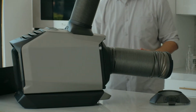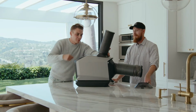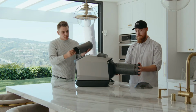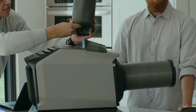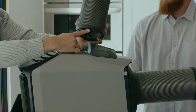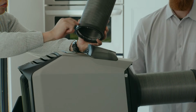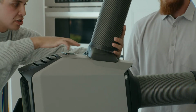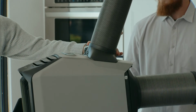You know why you don't need help? Because it's very easy, but also because we have optimized how our duct tubes connect to the attachment. If we zoom in a little bit, in here we have small hooks or latches. Instead of the first generation of the Wave, where you need to screw it on, here you just match it with the indent and twist, and it's on there.